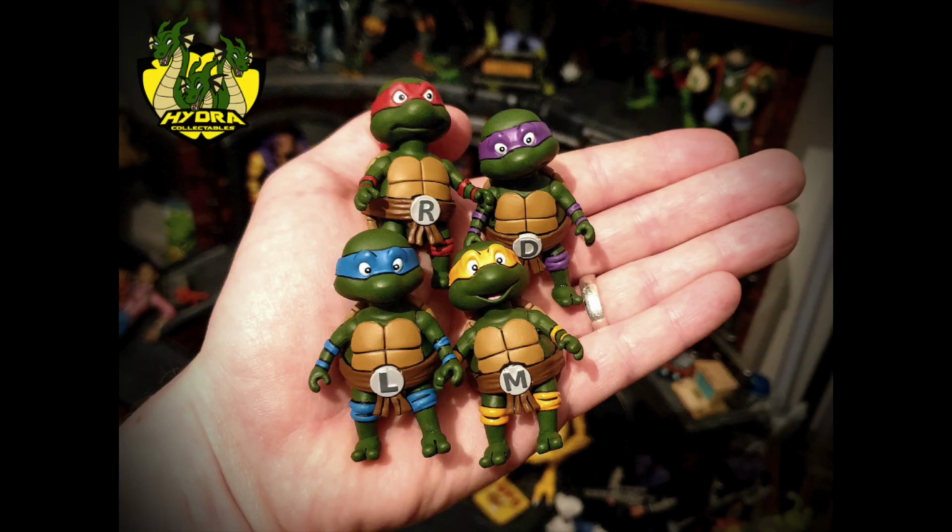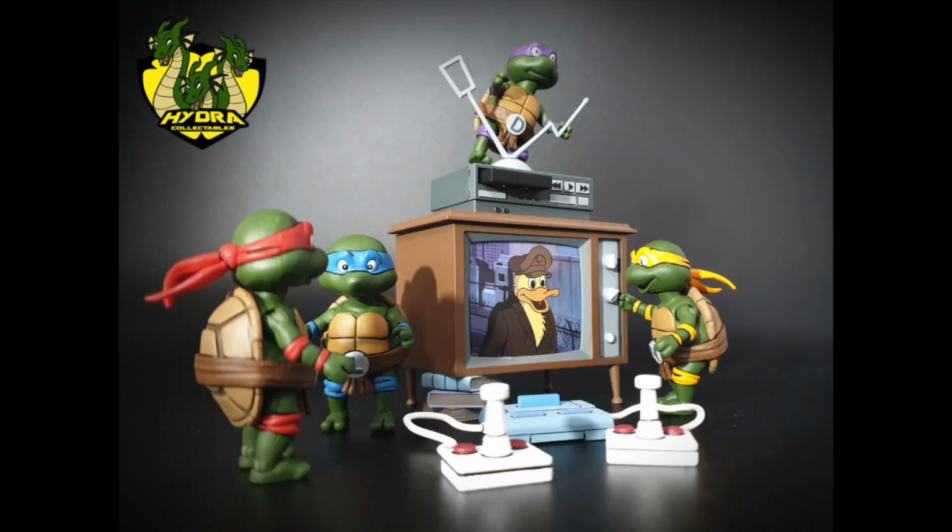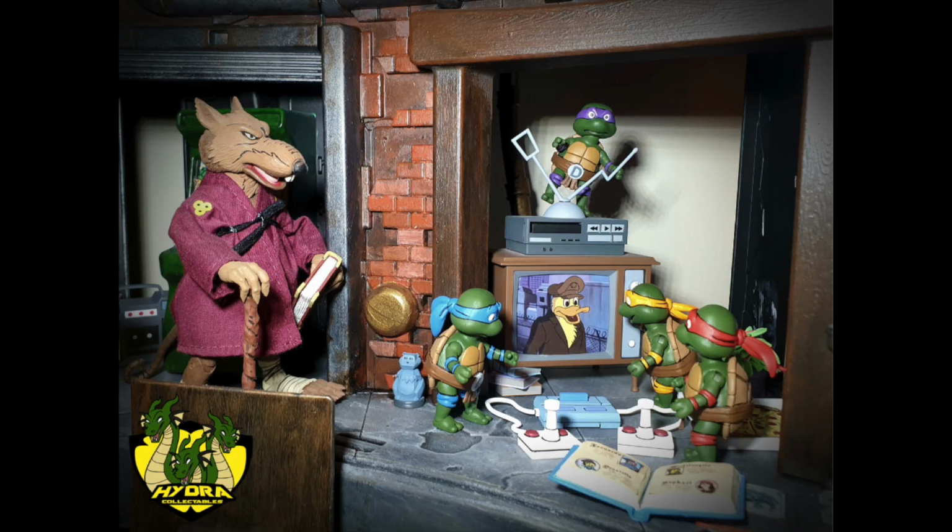And so that leaves the turtles. Pretty much everything else will go into storage. Originally I intended to stand the baby turtles just along Splinter, but now having seen the TV and game console I really want to find a way to incorporate it all. Can I fit it in the diorama, or will it have to be its own separate display? I don't know, I think it works.